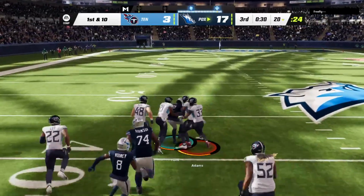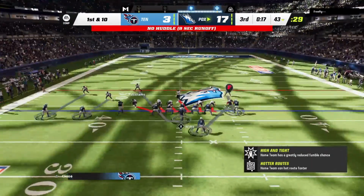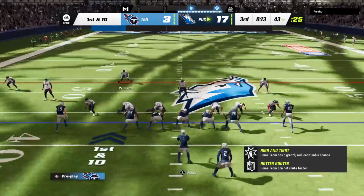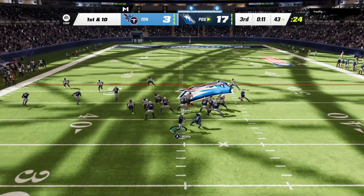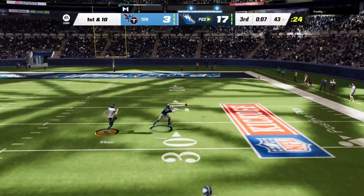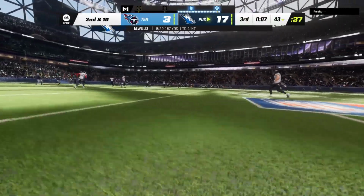And some room to run now. And they're going to get this beyond the 40 before he's taken down. One play has him up past the 40 already, and another 1st and 10. To the air on 1st down. Here's Willis. And it's incomplete. Took a shot, couldn't connect.